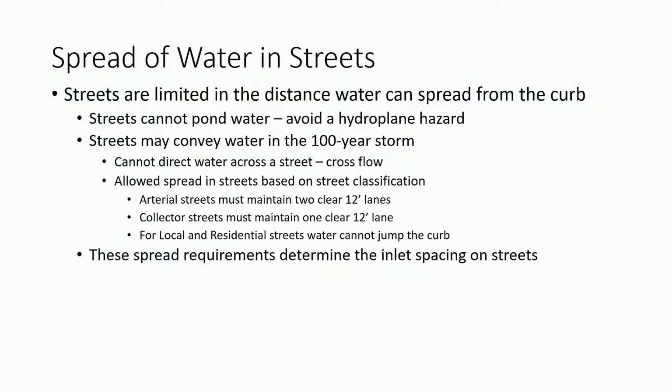Another thing we look at in design is the spread of water in the streets. So streets can't pond water, but while it is actively raining, the water goes through the street from inlet to inlet. In the 100-year storm, based on the classification of street, the larger the street is, the more lanes you have to keep open. And so for an arterial street, you'd be required to keep 2 full 12-foot lanes open, one in each direction. Collector streets have to maintain 1 lane fully clear in the 100-year. And then for local and smaller streets, they're allowed to flood the street while it's actively raining, as long as it doesn't flood out of the street. So they can't exceed the curb and have the water leave the right of way.